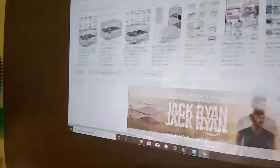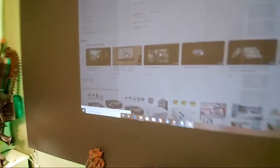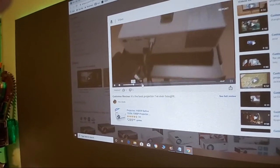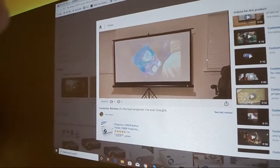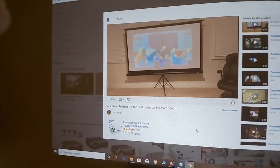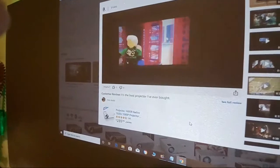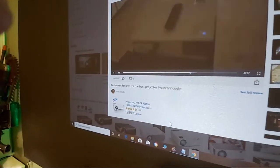Let's scroll up. So this is one person right here who bought this projector. Let me stand back here a minute so we can get a look at the screen. Now look how dim the screen looks. See how dim that screen looks? There is nowhere in the world that is a projector. And keep in mind, your projector says it's 6,000. This is 6,500 lumens. This is supposed to be higher than you have. That projector is not 6,500 lumens. That projector is 2,000 lumens. It looks like a 2,000 lumen projector.